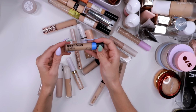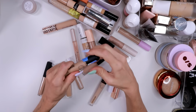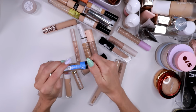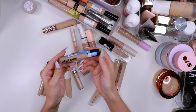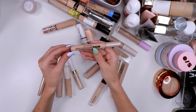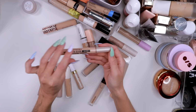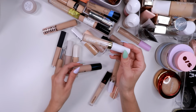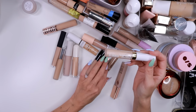Same with this one, the Best Skin Ever by Sephora. I just got this one into my collection. It's a little bit of a darker one, and it's really nice again for when I just want to do concealer and don't want to do foundation because it works all over my skin. This one though, the Best Skin Ever Glow. Huh, let's get rid of that one. Don't love it. I have the Revlon Glimmer. It's fine, but I don't love it.